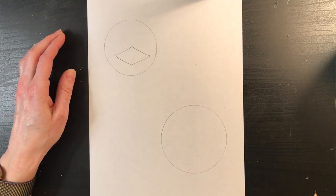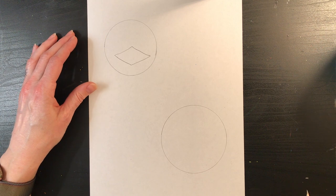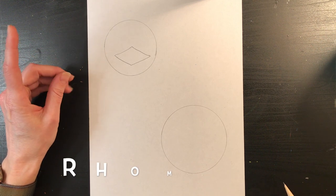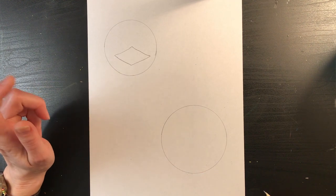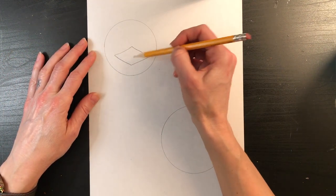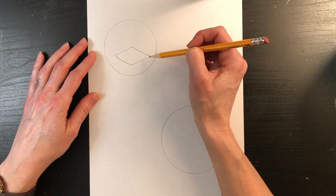I wonder if you know that shape. Starts with an R. Yep, that's right, it's a rhombus. All right, so the rhombus is gonna be the beginning of the beak for my little emu, but I need to add a few extra details to make this look like a beak instead of a rhombus.